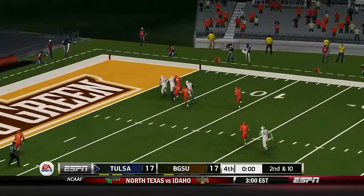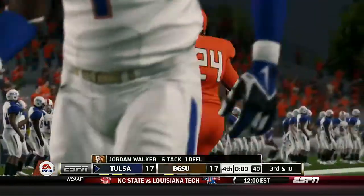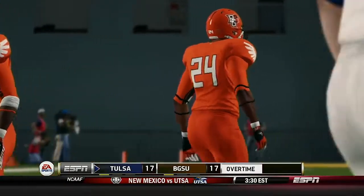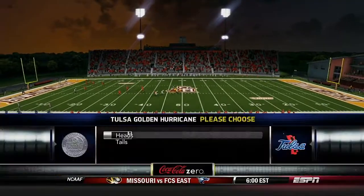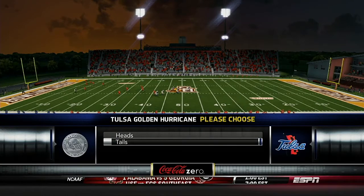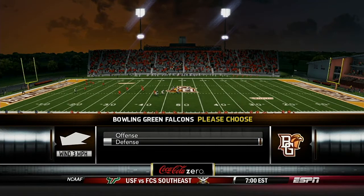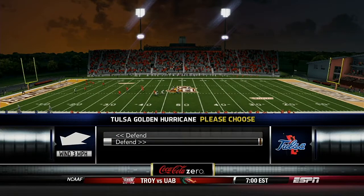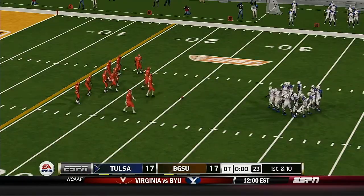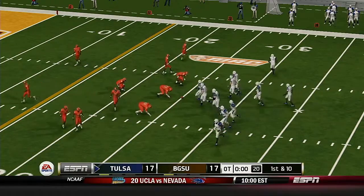Throws it deep. Almost intercepted. So it looks like four quarters wasn't enough. We're heading to overtime. Back to the action here, and we get ready for overtime.